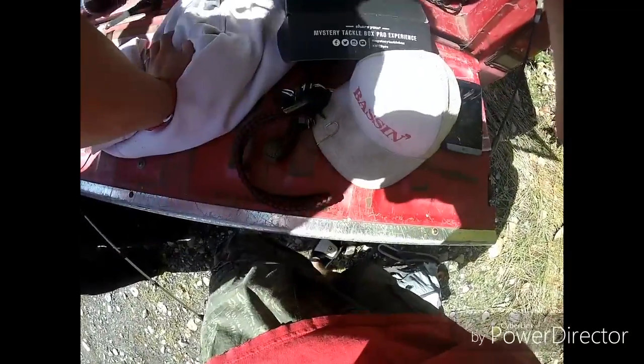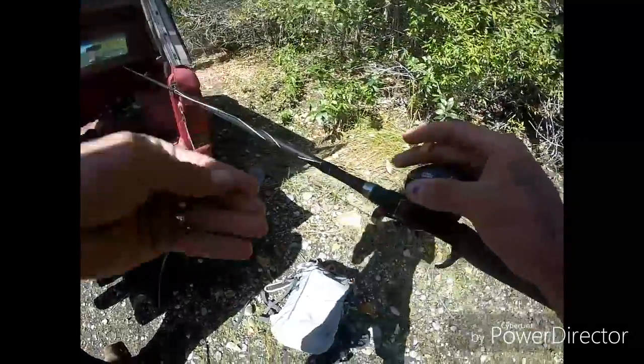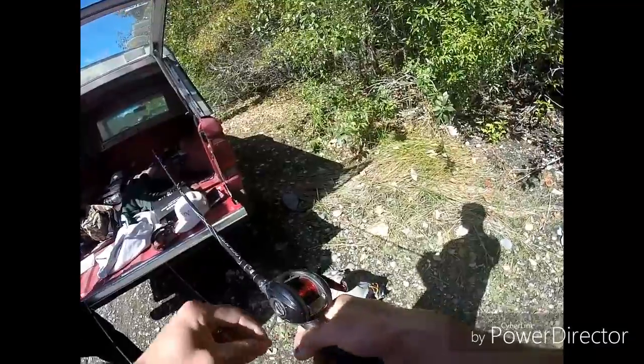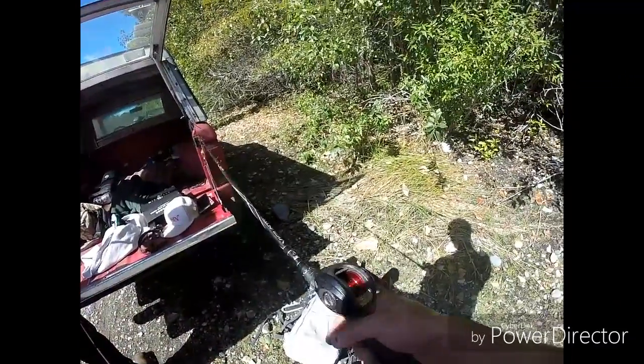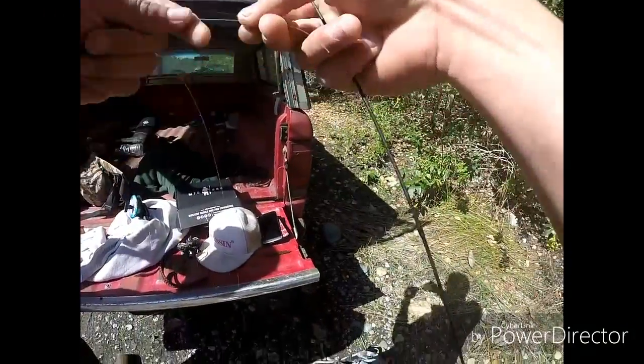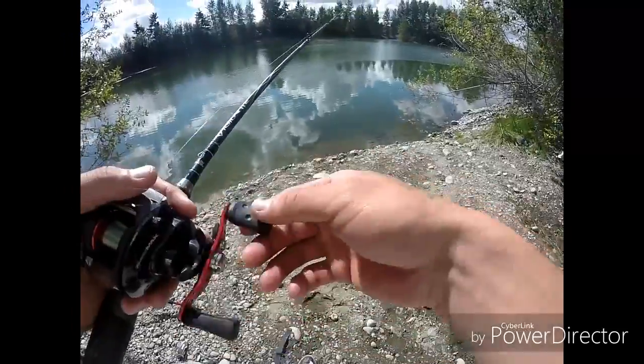Where's that line at? It's right here. We'll see. It goes onto your pole, right? I don't even think I'm gonna go that far. I'm just gonna hurry up and, yep, just put it on there. I'm in too much of a hurry to fish. Okay, I'm trying to.